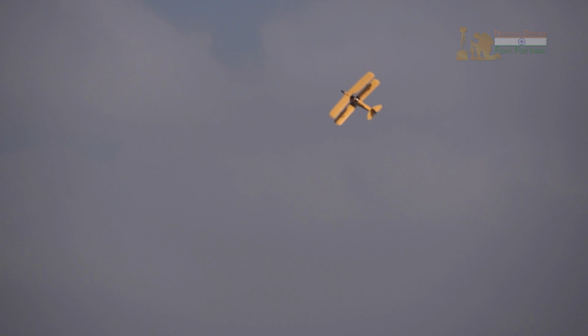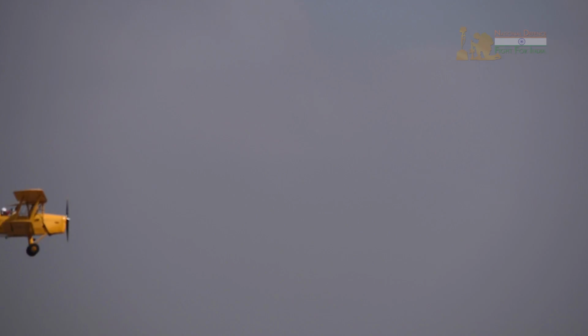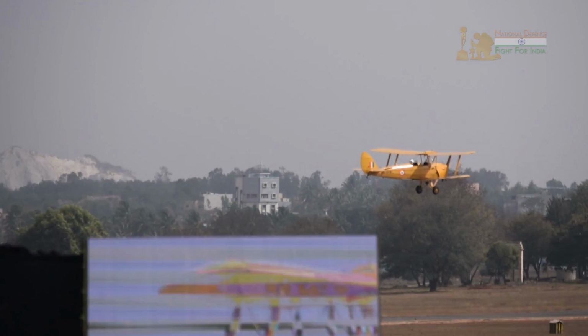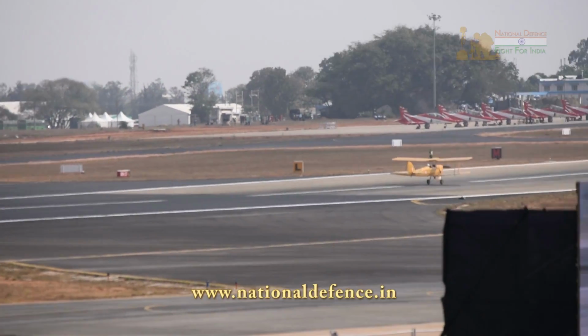Ladies and gentlemen, building speed for another wing over. Train your eyes to capture the moment. There is Wing Commander Nair doing a flyby. Then you see Wing Commander Prashant Nair in the Tiger Moth waving you a goodbye. Ladies and gentlemen, let's give a big round of applause for the vintage aircraft and the magnificent men behind these flying machines.